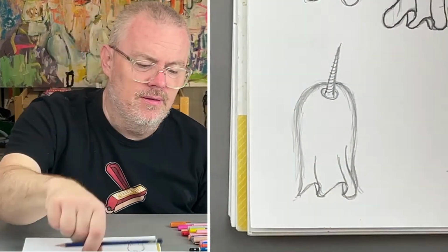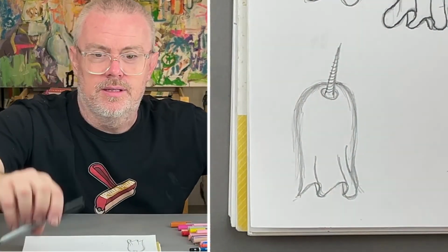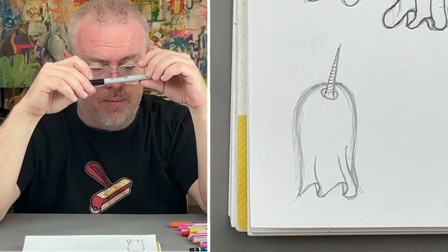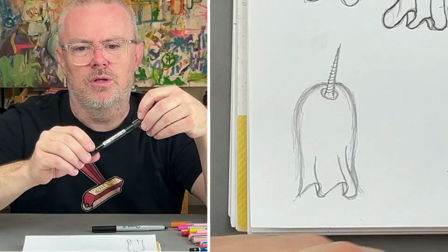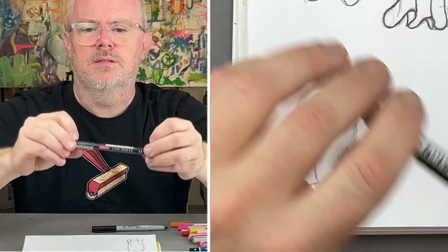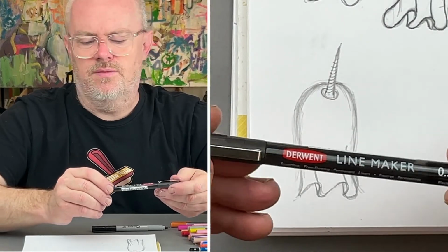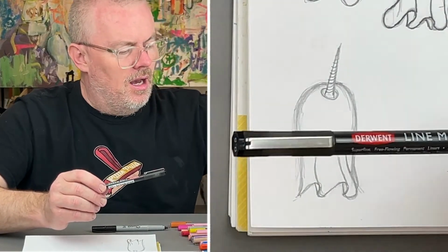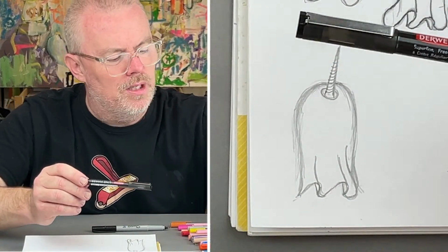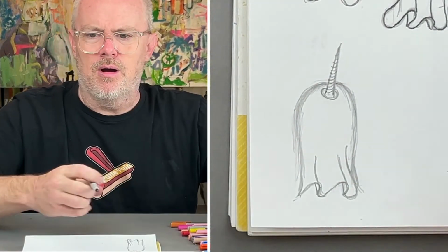If you have a marker, which I have, I don't know where it went, but here it is. Sharpie markers are great, regular markers, I like these things. This is a really nice marker, it's called a line marker. I don't know if you can see this. Oh, let me show you on the overhead. Oh, look at this, Derwent line marker. These are very nice. Sorry. If you have one of these, it's really cool. I have a whole bunch of these really nice fine liners, but Sharpie marker works just fine.